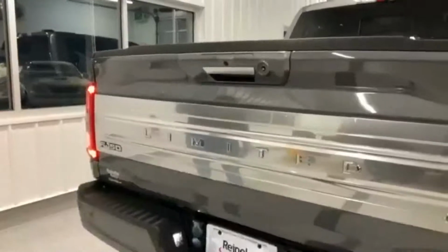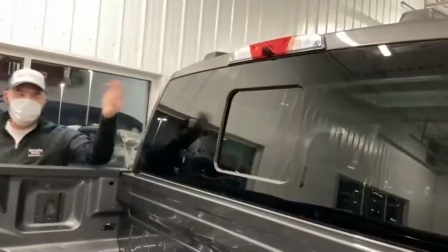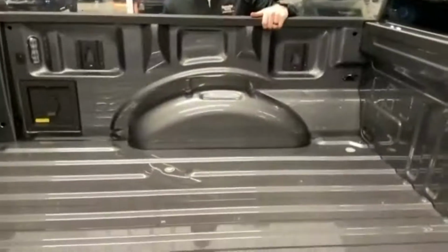This truck does have the 360-degree camera. So if you have a fifth wheel, like a camper, you also have a camera up in the top, the center high mount stop lamp, that'll shine down into the bed. It makes it easier to hook up to that fifth wheel.